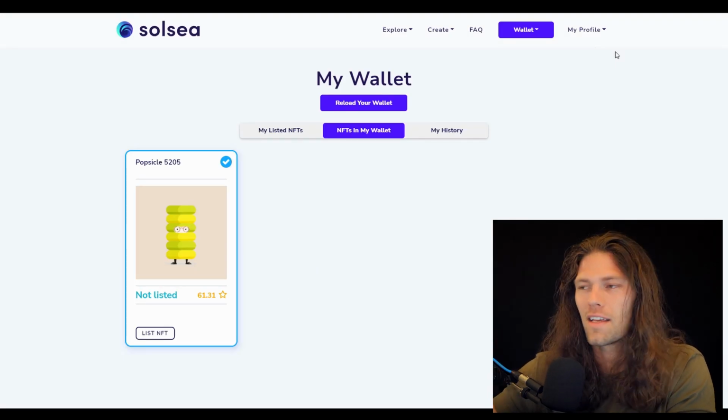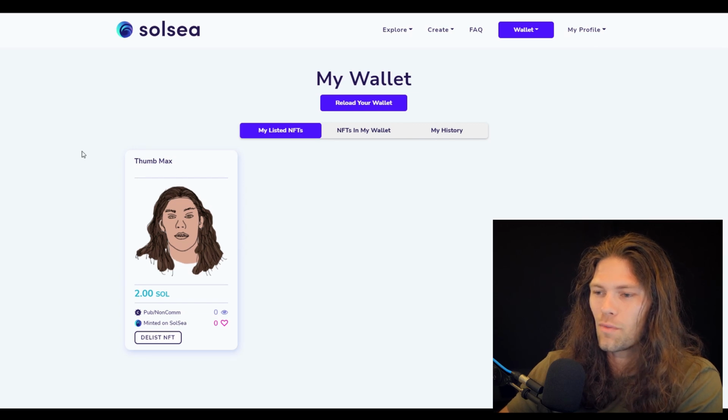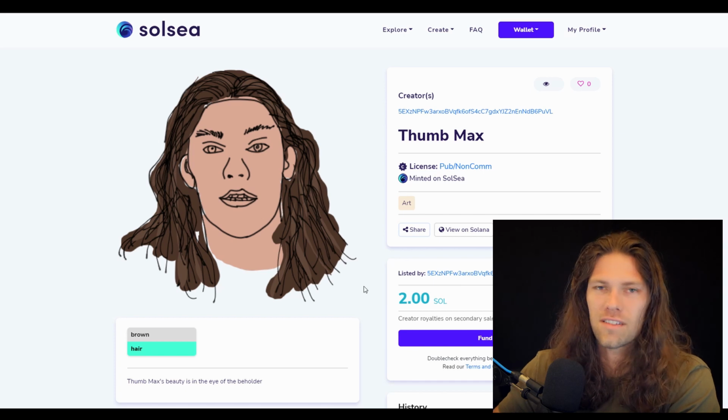Let's see if someone buys Thumb Max. So we can go to My Listed NFTs. We can see this listing for sale. There we go, listed for 2 Solana. So that's going to do it. I hope that this was helpful in both buying and selling Solana NFTs.